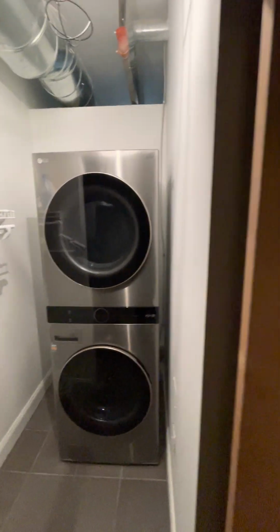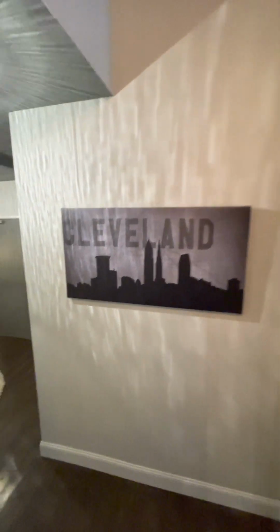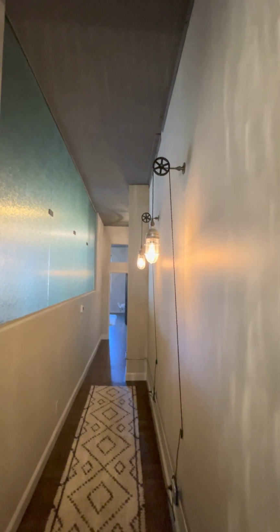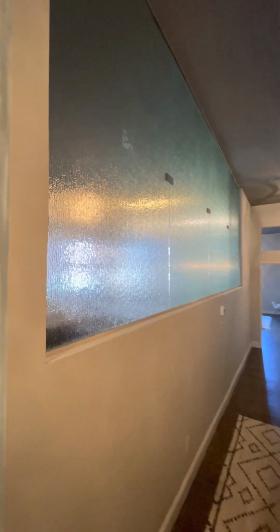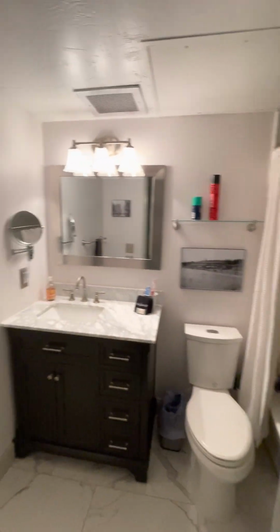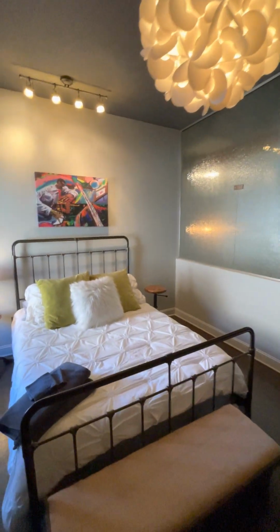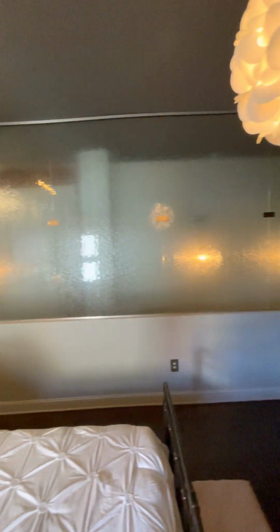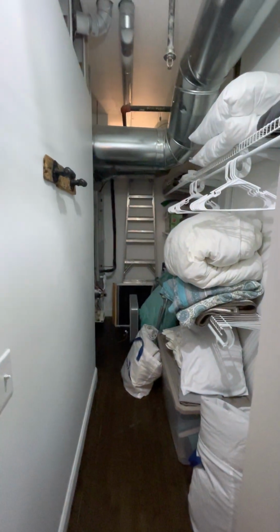3 full baths. Laundry. And we've got a barn door to cover the laundry area. Again, these great light fixtures throughout the unit. So we've got this glass wall covering up the second bedroom. So full bath number 2. It's a good size second bedroom. Has a window. Really nice glass panels. And there's a very large closet here. Very deep.